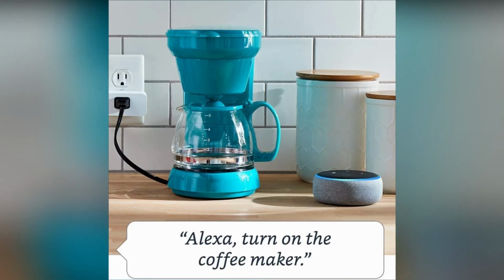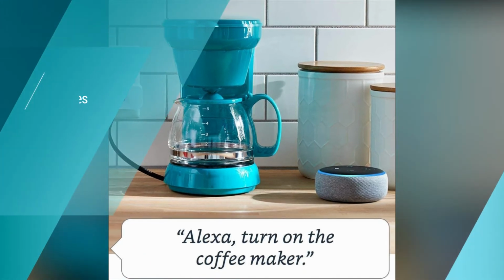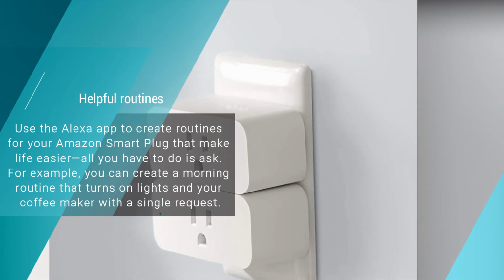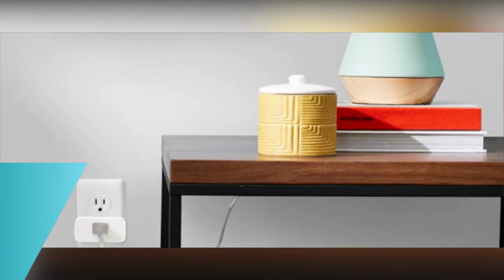One of the great things about the Amazon Smart Plug is that it falls under their Certified for Humans scheme. That means it's struggle-free, stress-free, and tinker-free. You don't need a complicated set of instructions to operate it, just plug it in, open your Alexa app, and start using your voice.